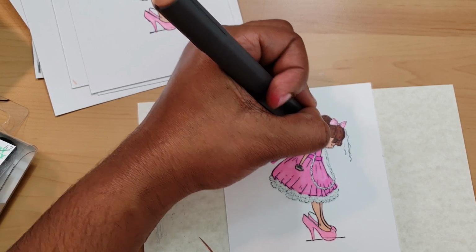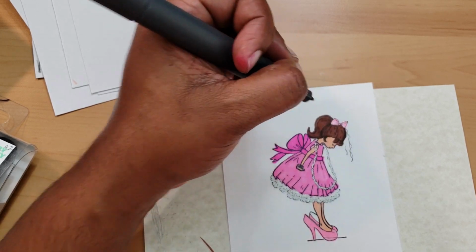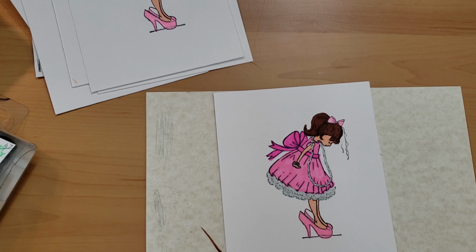I'm coloring. You want to color too? All right, well, we're going to color as soon as we get ready.